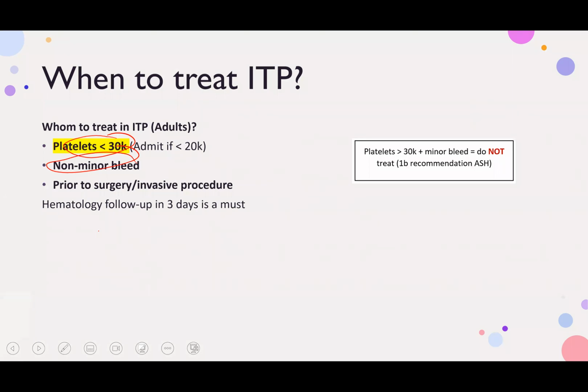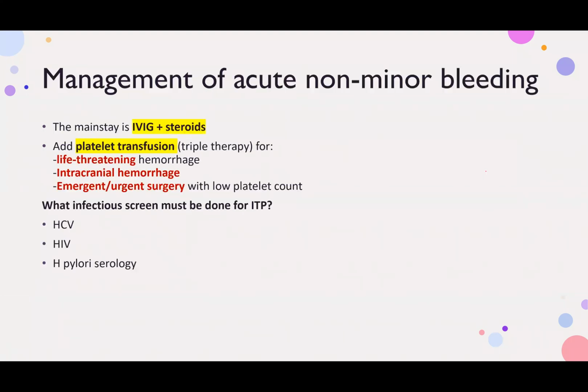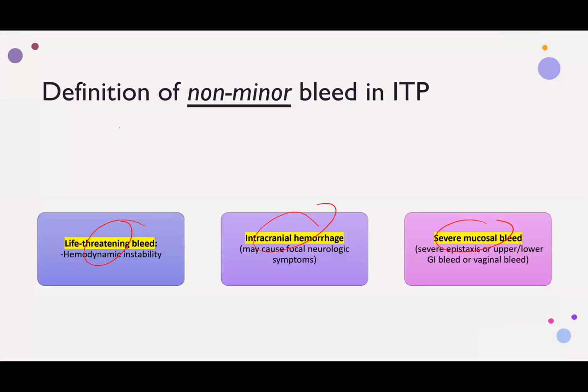Okay, in general, if the platelet count is more than 30 plus no bleeding, you don't have to treat. And this is from the American Society of Hematology. And this is a class 1B recommendation. Now, the management of acute non-minor bleeding: we will give the patient IVIG and steroid, both of them. Non-minor bleeding, as we said, is intracranial hemorrhage, severe mucosal bleed, or life-threatening bleeding. Life-threatening bleeding means hemodynamic instability. Hemodynamic instability means systolic blood pressure less than 90.